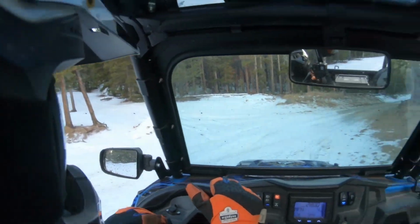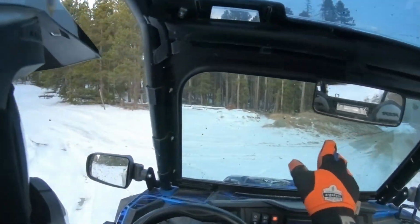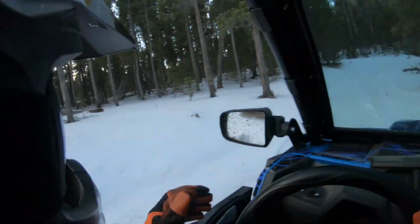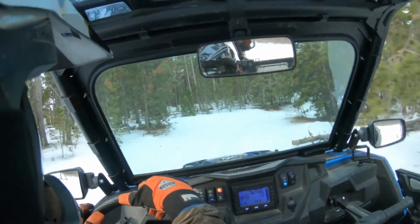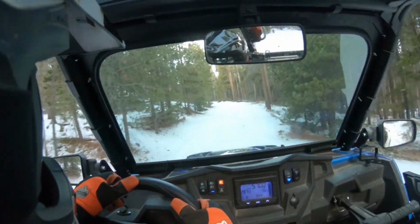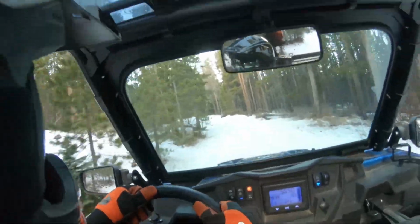Alright, now we're at the T. So that's Crystal Mountain, basically the trailhead down that way. We just came off of Moody Hill that way. This is the beginning of Crystal Mountain. And this is a big source of controversy.